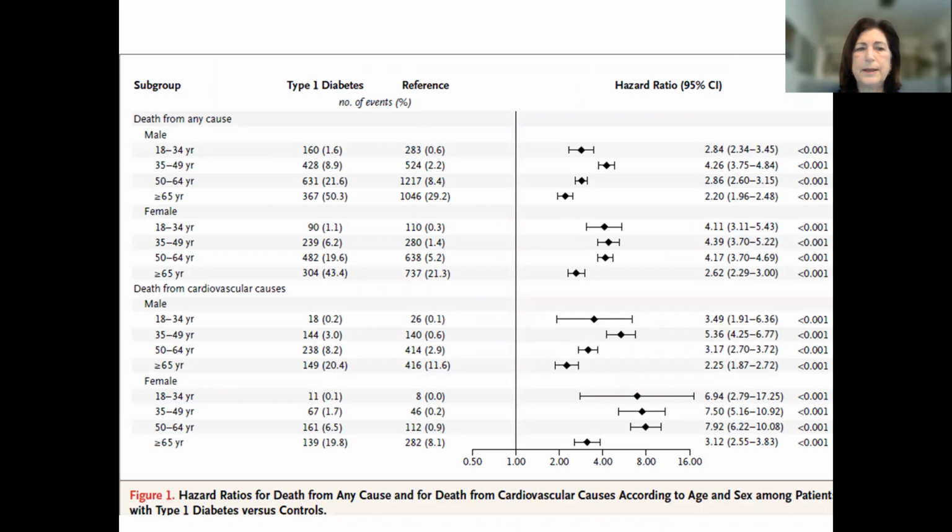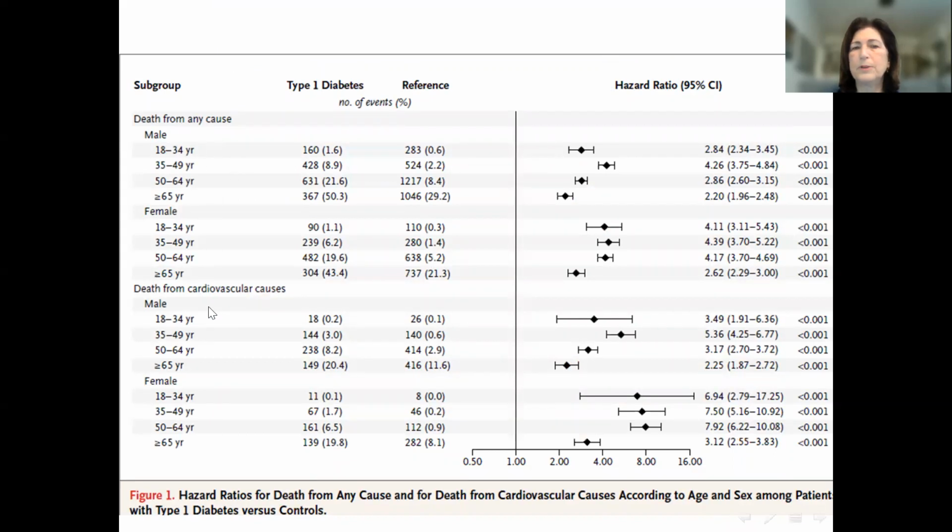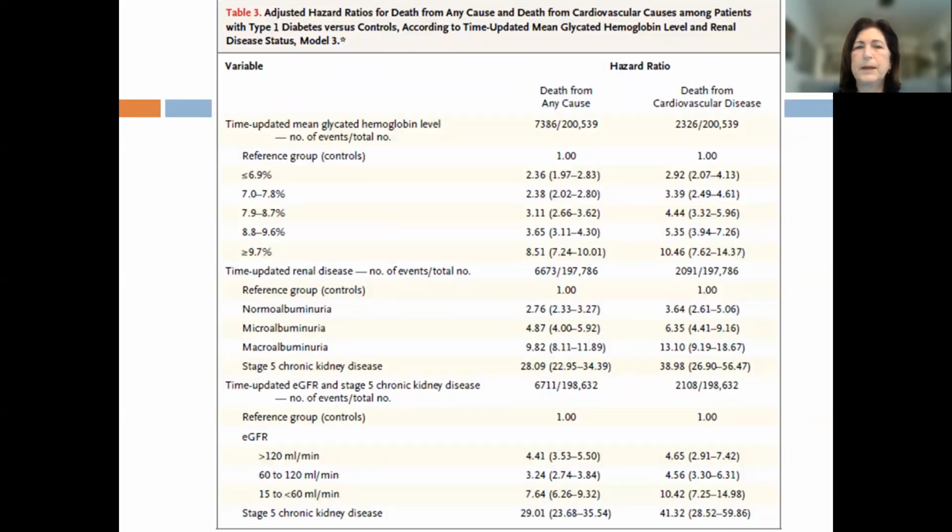What we can see here is the hazard ratio for death from any cause or from cardiovascular cause. We can see hazard ratios of 2.8, 4.2, a much higher, increased rate of death, and even higher for females from cardiovascular cause, with numbers of 6, 7, much higher numbers. And if we look at the A1C, we can see that the higher the A1C, the higher the risk of all-cause death and death from cardiovascular cause, and it increases a lot at the higher A1C results.